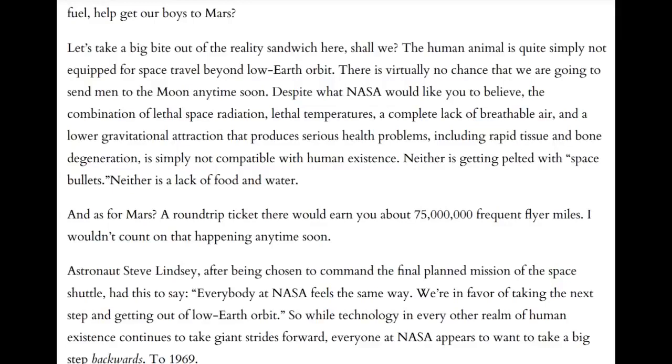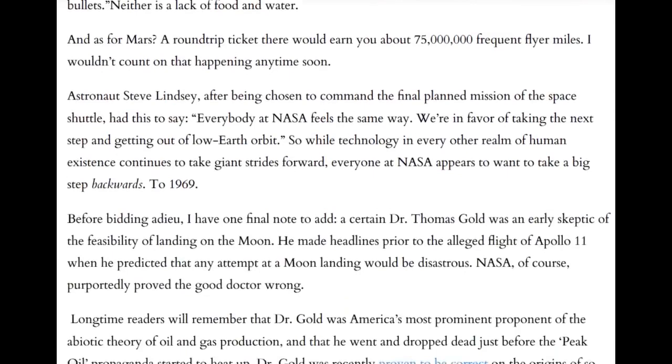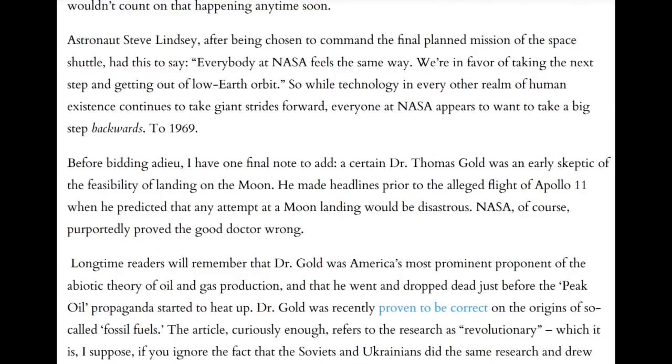Astronaut Steve Lindsay, after being chosen to command the final planned mission of the space shuttle, had this to say, quote, "Everybody at NASA feels the same way. We're in favor of taking the next step and getting out of low Earth orbit." So while technology in every other realm of human existence continues to take giant strides forward, everyone at NASA appears to want to take a big step backward to 1969.